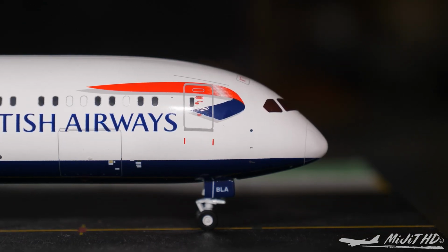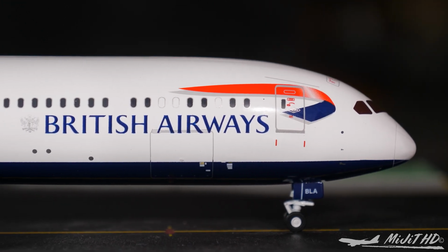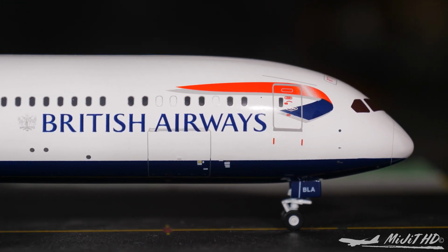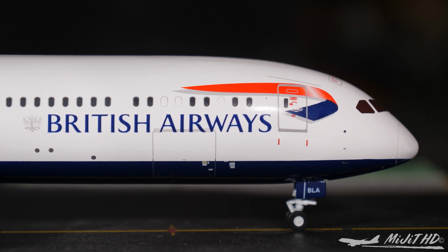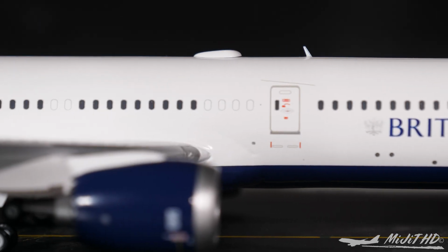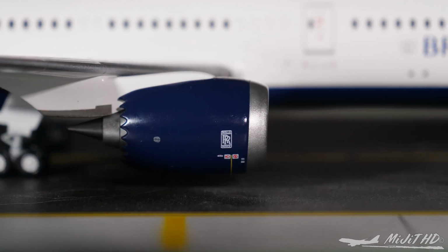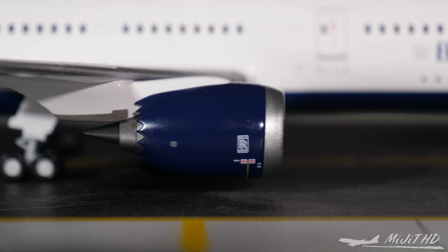Okay, onto the starboard side now, where we have the cockpit windows, window wipers, pitot tube, static ports, British Airways titles. Don't have Oneworld logos on this side, just on the port side. Part of the registration on the gear door, front cargo container door. Realistic landing lights right there. Again, the Trent 1000 engines. Of course, the Rolls-Royce logo again. The chevron teeth that you can see there.